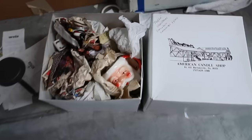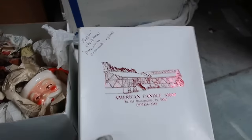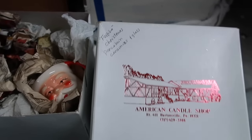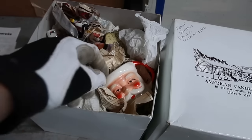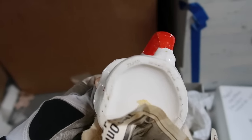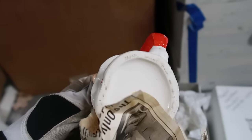So, wow, that's actually a nice looking box there. Very cool. If you really like the vintage holiday, I just opened up this box that says fragile Christmas porcelain ceramics plus glass. And I was like, I hope there's a Christmas tree in there. But right on top, this guy, marked made in Japan. There you go, at the bottom you can see it says Japan.